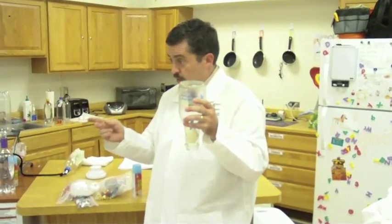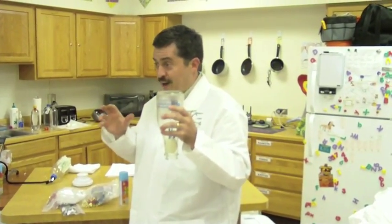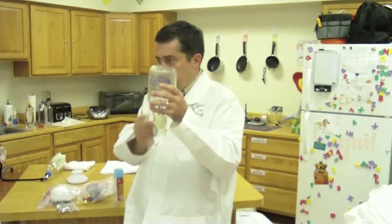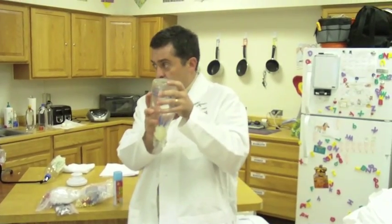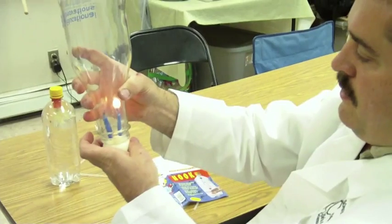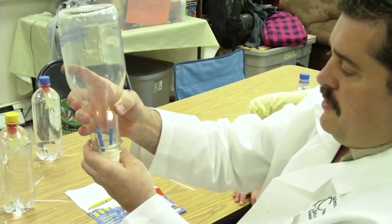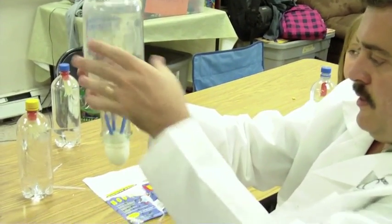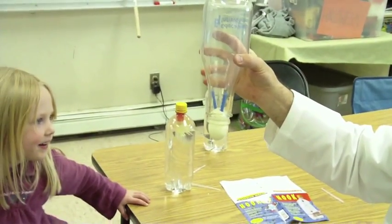So like the hot air balloon, if we could heat up the air in the hot air balloon, does the hot air expand or contract? Expands. So inside of here, when I put those candles in there, the air inside of the bottle expands. Is the bottle getting really hot?